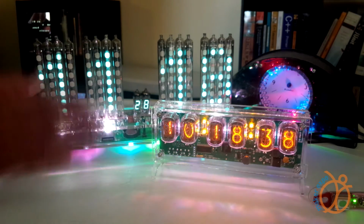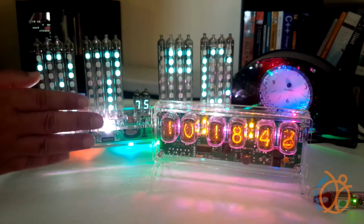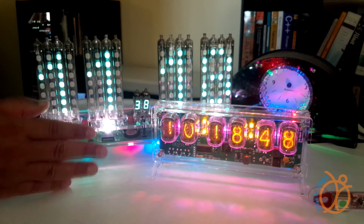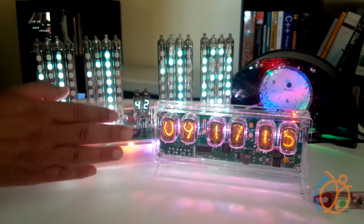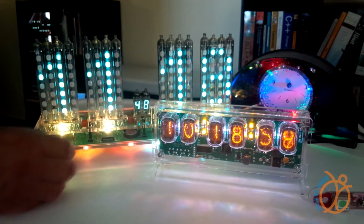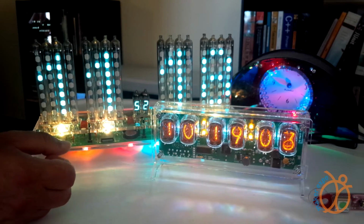Some of the surface mount parts, which is tricky soldering, has been done for you. Basically, it's just the through-hole soldering that you have to do, and also the individual Nixie tubes, which are Russian new old stock. They sit on pins, and the nice thing about that is that if these ever burn out, you can just pull them off and put another tube in its place.